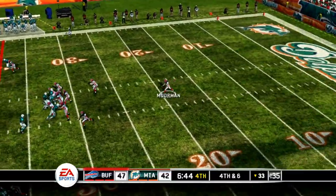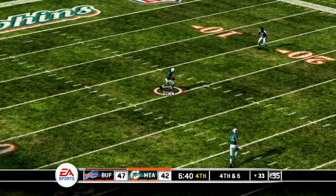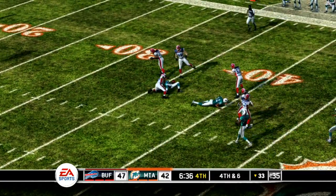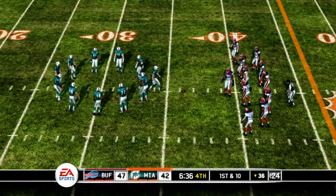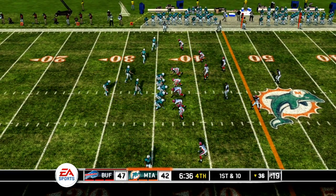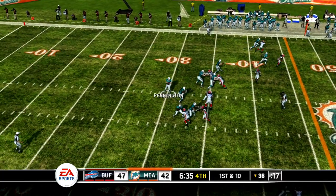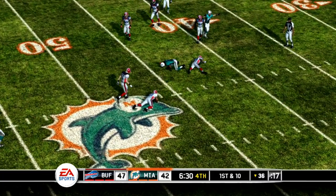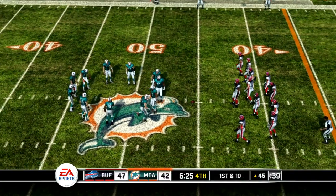Ginn is back deep to return. Ginn takes it at the 21. He makes it out to the 36. The Dolphins will begin this drive at the 36-yard line. Gets the pass away. Dante Whitner makes the tackle. And Ginn has now caught 30 passes on the season.